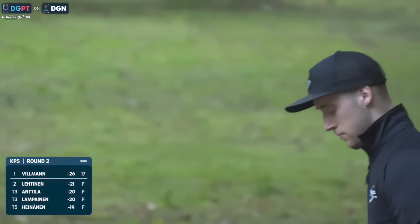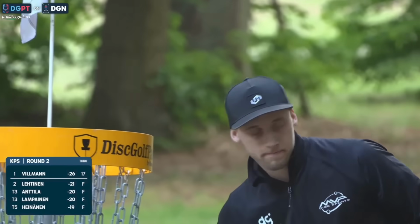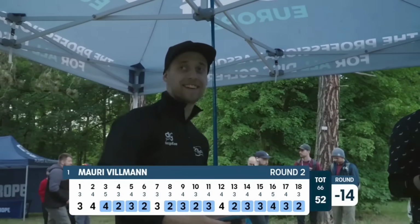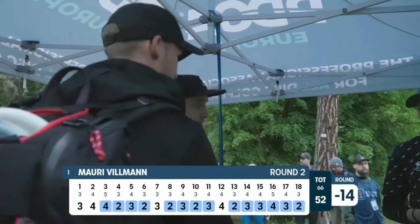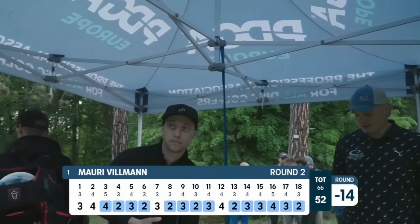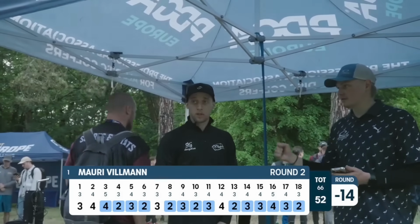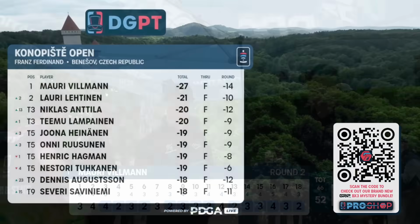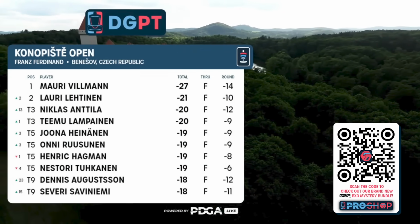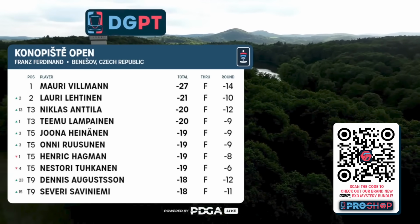This is just spectacular. The man who has never played one event at Konopiste is now leading the tournament with 7 strokes or 6 strokes. I'm confused already. 6 strokes, but that's quite a lot. Only 4 pars. 14 down. Unbelievable. Wow, I was anticipating maybe at max 37 down could win this, and Mauri is more than capable of doing it. He might go -40 on this course.